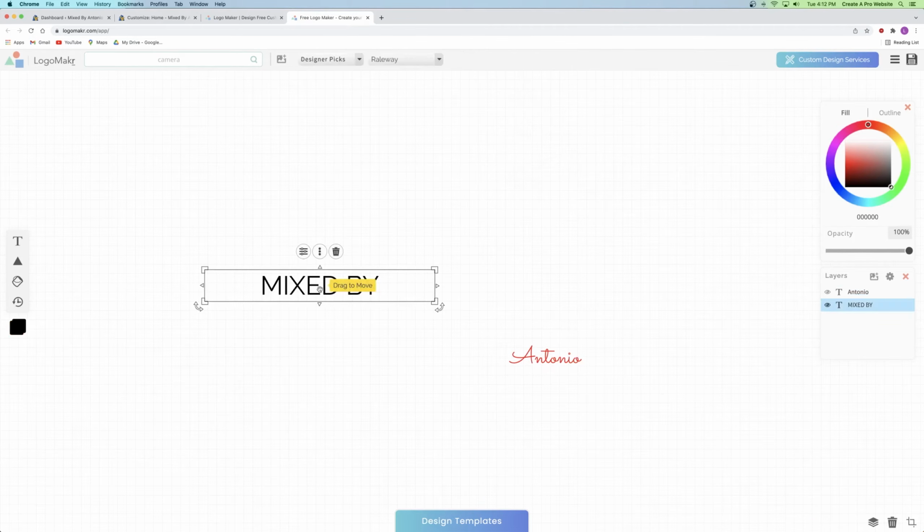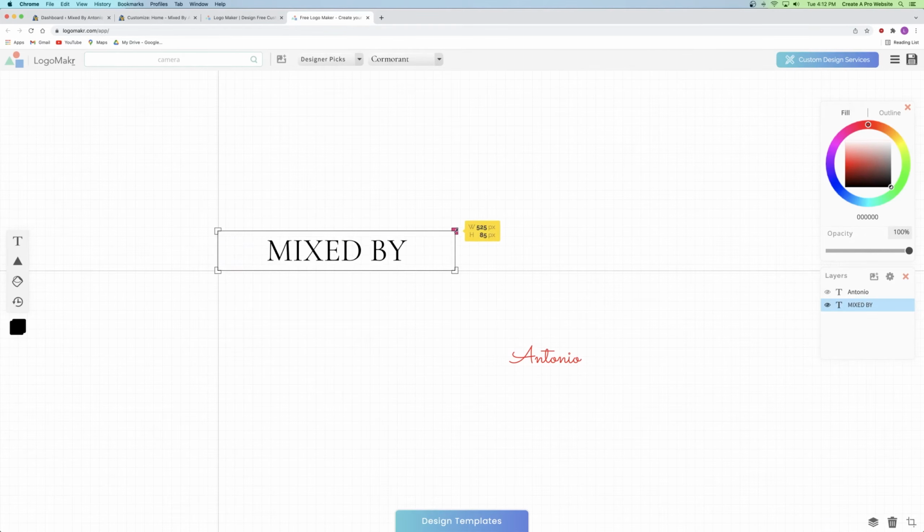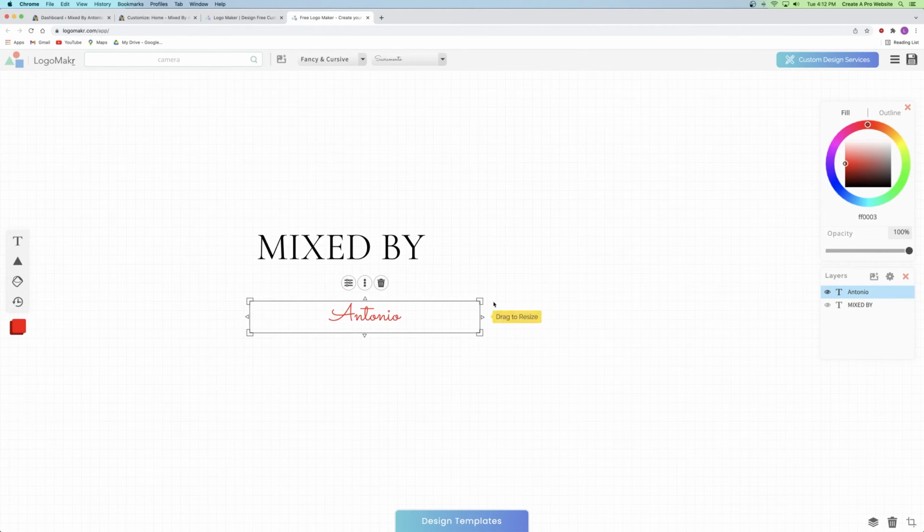And then for mixed by, I'm going to click on this one and go up here. And I'm actually going to stick to designer picks. But instead of railway, I'm going to choose a different one. I'm going to choose this one. All right, so I've got my mixed by right here, and I can use these corners to kind of drag everything and make it a little bit bigger. And then I've got Antonio right here. So I'm going to drag that as well and make Antonio bigger.